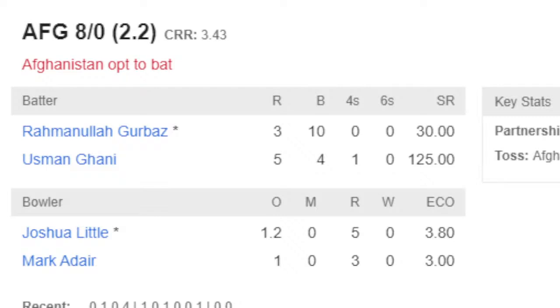Very good piece of work from Dockrell at backward point. Again, another dot. These are all just building a little bit, and it's very good skills from Little, just taking the pace off the ball on that occasion. More dots here to Gurbaz. Yeah, I make that 9 dot balls so far, and we're in the 3rd over already. This is excellent stuff from Ireland, perhaps cashing in a little bit like what we said. Afghan batters haven't batted in a while, and perhaps the pitch is being a little bit too paced out there.